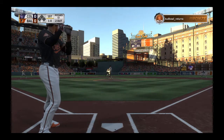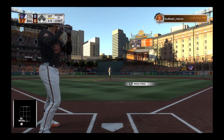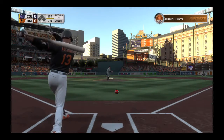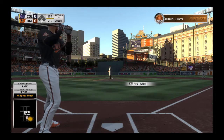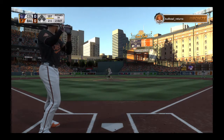The windup and the 1-0 pitch. Slider stayed too low. Ball 2. Wow, not a great spot to be in right now. 2-0 to a great hitter like this. This is when you really have to pay attention as a pitcher. And if you have good off-speed stuff, this might be the time to start mixing in your off-speed stuff.